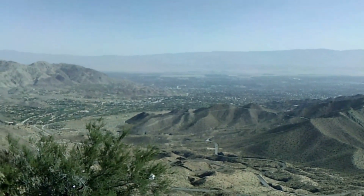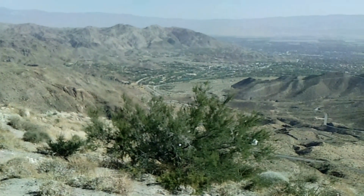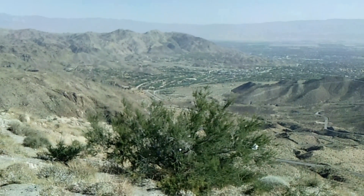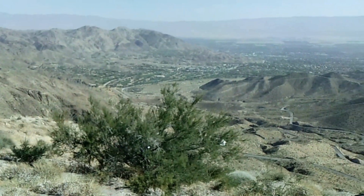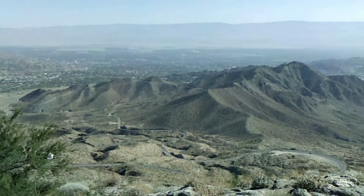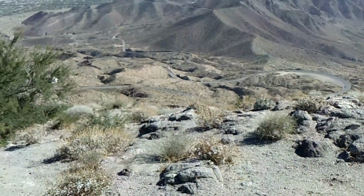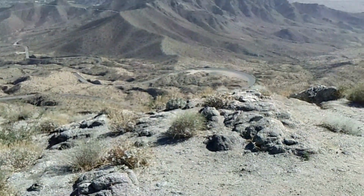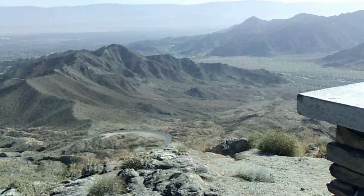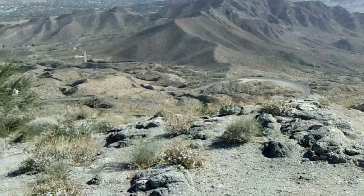There's a valley below me. It's Palm Desert. If you're looking at the green down there, it's called Bighorn. Really nice homes in there. Palm Desert, the town below, we'll ride down there. In fact, there is the road we are going to take down. Lake there. Golf course around it.